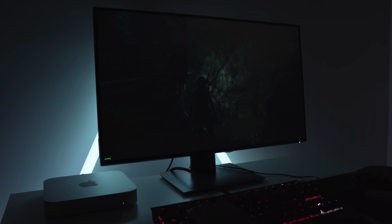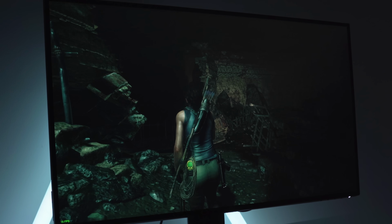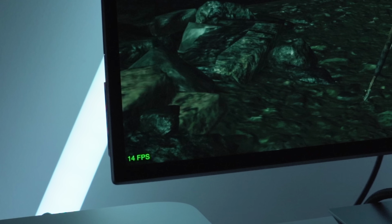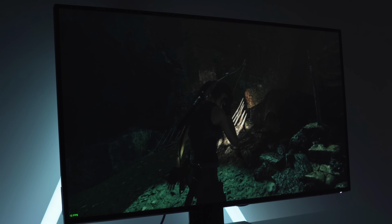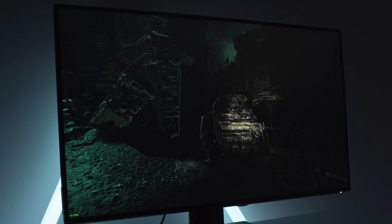Okay guys, we're into Tomb Raider now. Unfortunately it's a little bit dark, so I'll try to make it as bright as I can. But as you guys can see, we're getting a solid 15 FPS. And guys, just right now, from what I'm seeing here, this looks absolutely incredible. Even though all of the details are set to low, you can definitely tell this is in 4K. Now obviously 13 FPS, that's really not playable.